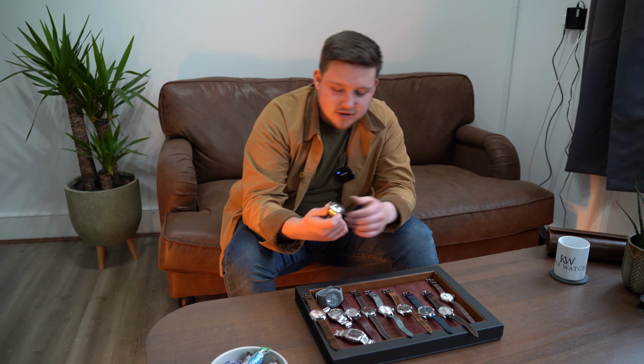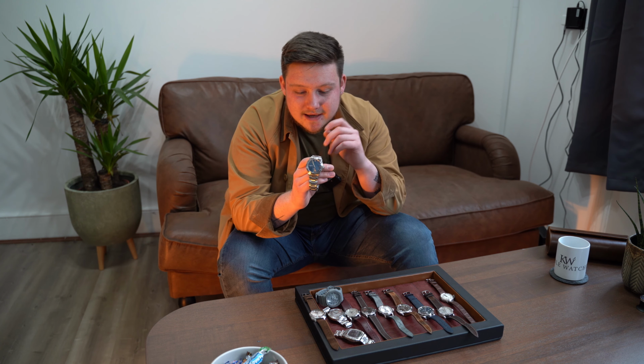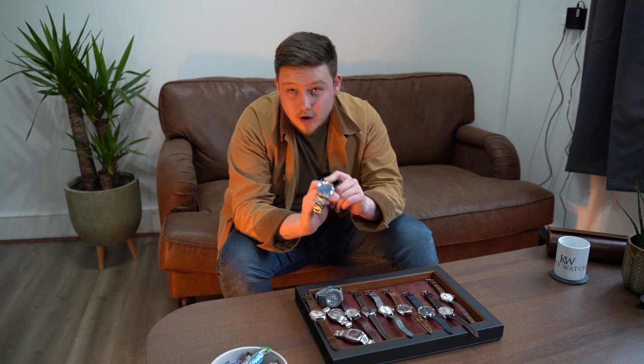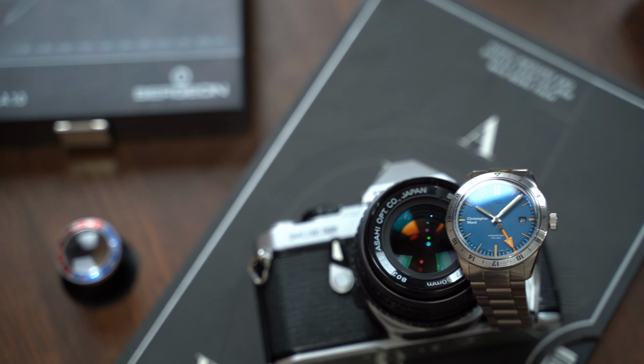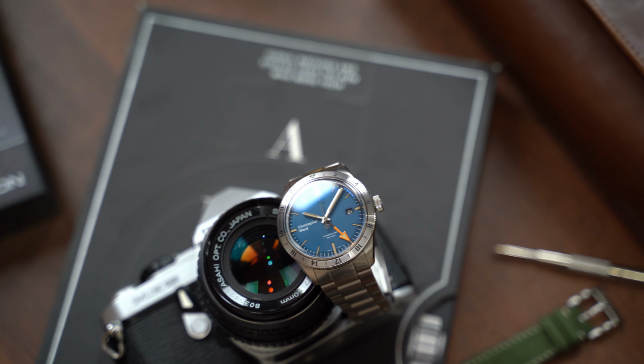And the final watch, a watch that actually I've added to the collection today. So this is a Christopher Ward 65 Trident GMT. I think that's the one, and it's in blue. Discontinued watch now, actually. I believe they still have the black and the white on the website. The blue was the most popular, so apparently it sold out first.